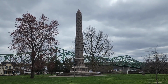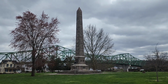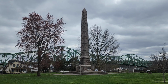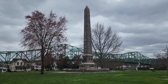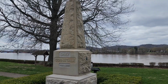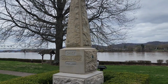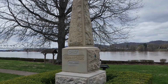As soon as you come into Point Pleasant over the bridge that you see in the background, right here is the intersect of two rivers, the Ohio and the Kanawha River. And this is where the Battle of Point Pleasant was fought. Underneath this monument lies the remains of Chief Cornstalk. Looks like he died in 1777.